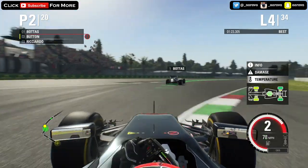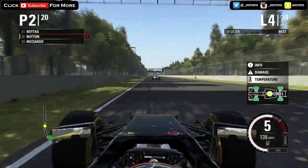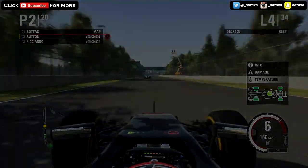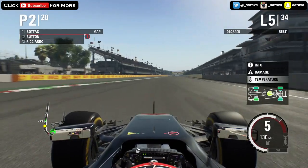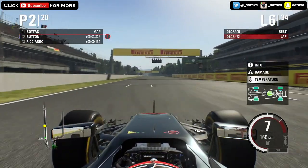We go down the inside of Ricciardo, having to cut the corner a little bit just to give him enough room, because I wanted to give him enough fair play room, because it is quite a tight little turn there, and if I went back onto the circuit properly, Ricciardo probably would have got squeezed out there. So cut the corner a little bit, but we're back into second place.